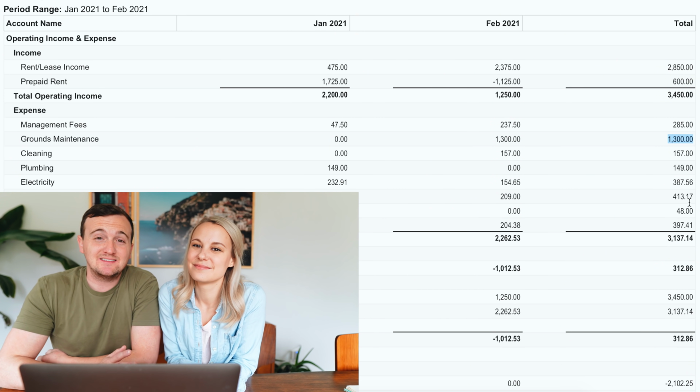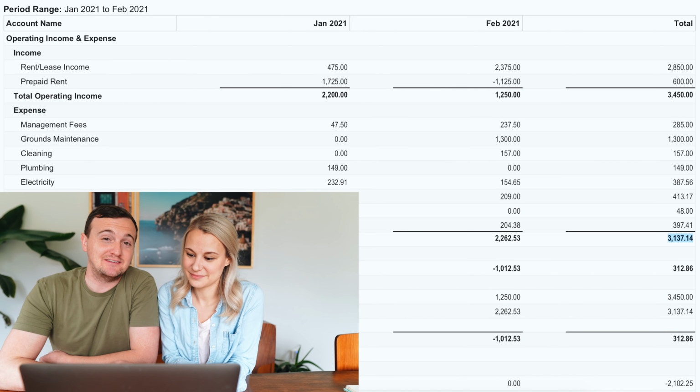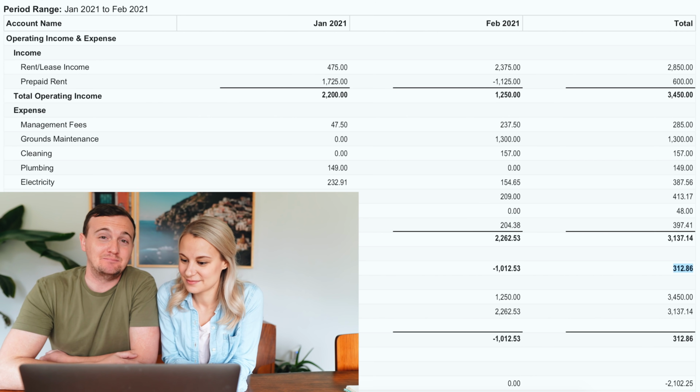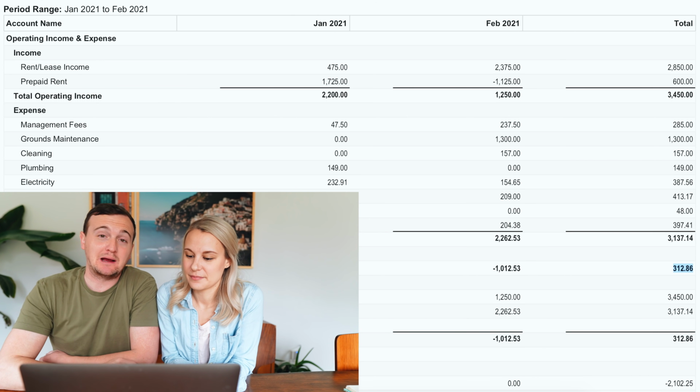So our total expenses on this 4-unit were $3,137 for January and February. That leaves us with a profit of $312.86. Yikes. Not very good, especially because that's leaving out taxes and insurance. So we're actually negative so far on this property for the year. But once they get a new tenant in and get the utilities split, I think it'll definitely be a profitable property for us. So that's the 4-unit.